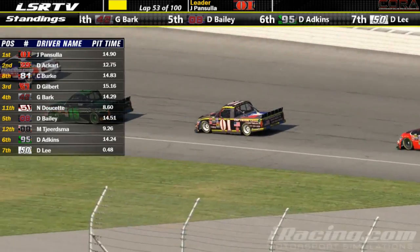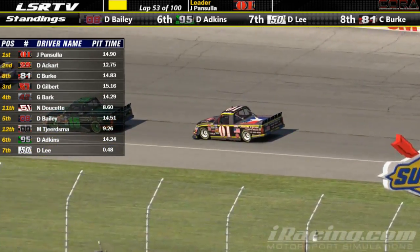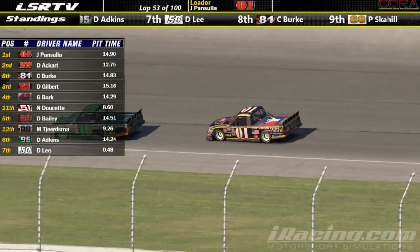Now I think the only one that's going to be paid off on that one is going to be Salicardi because he's the first lap down. He's going to get the lucky dog.